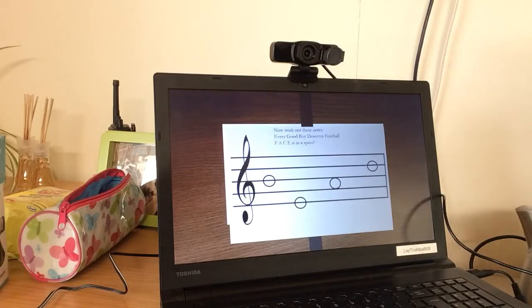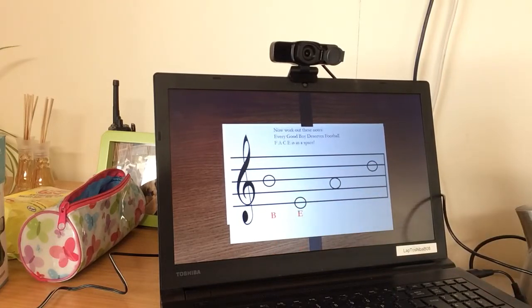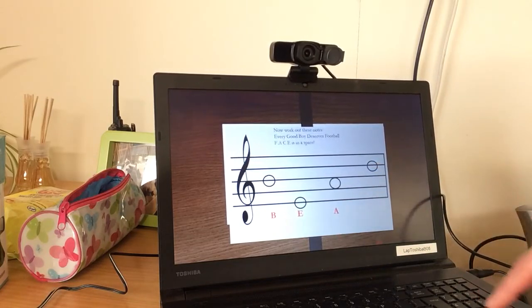Okay, so the first one, it's got a line in it, so every good boy. It's got a line, every. It's in a space, F-A. It's in a line, every good boy deserves. And you get the word bead.